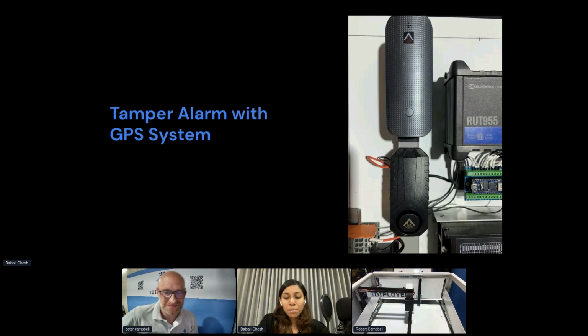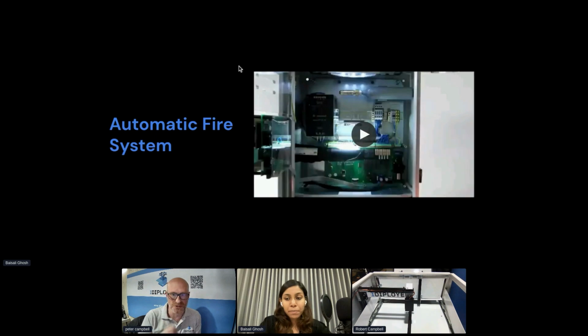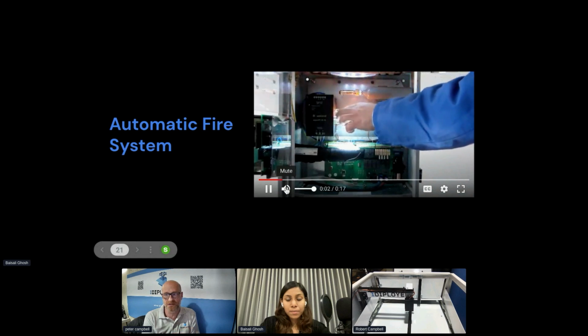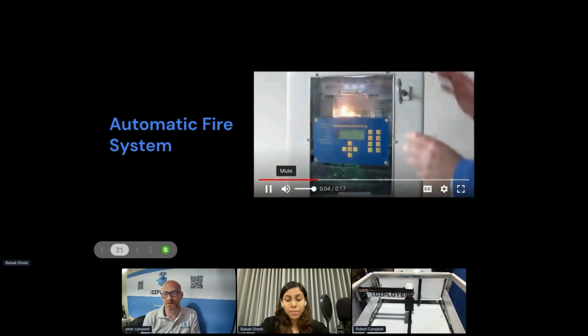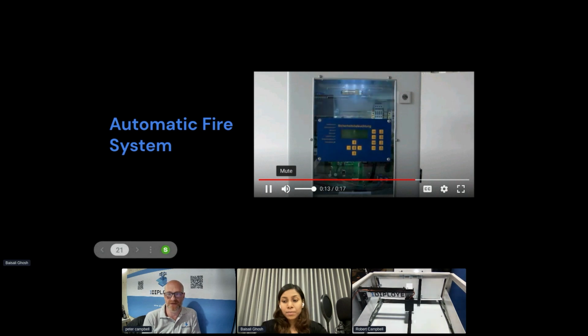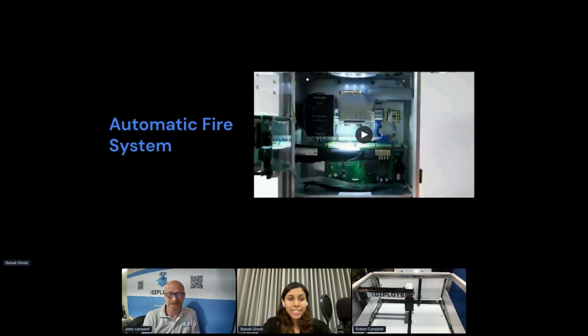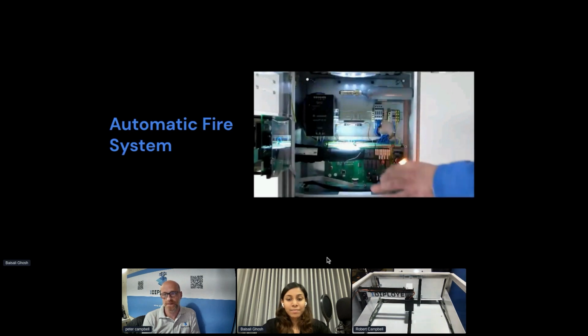All right, and Peter, would you also want to talk about the automatic fire system? Sure, yeah. So along with the audio, the alarm, and the security, we have this automatic fire system. This is installed into the docking station. It's placed close to the electronics and, importantly, close to the drone. So what this gas does, as you've seen on the video there, is if it senses 68 degrees Celsius, which is a really high temperature and indicates a fire, it will automatically trigger. If you play it again, Basali, in case anyone missed it.